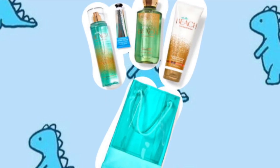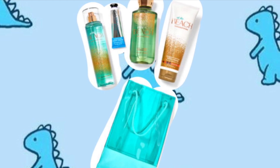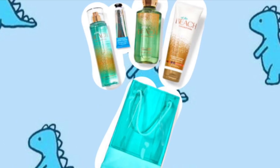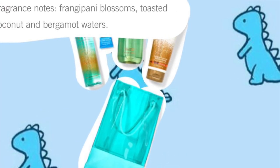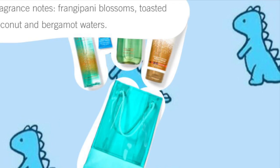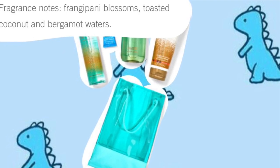Then we have a gift set, which is a teal bag with At the Beach body cream, body wash, fine fragrance mist, and hand cream. And this is perfect for a friend who likes teal. You can give them this as a gift. And the scent notes are frangipani blossoms, toasted coconut, and bergamot waters. And I do like the At the Beach scent. And it's not too coconut-y if you don't like coconut.